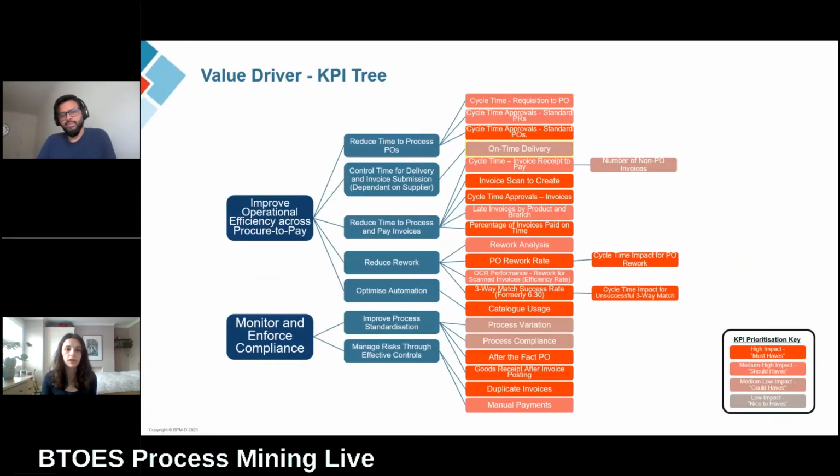So here on the screen now is an example of a value driver tree with associated key performance indicators. A lot of organizations have a financial KPI tree, but they haven't yet figured out that below the surface, there is kind of another world of process performance indicators, or PPIs, and those PPIs relate into your financial KPIs and also your business KPIs. By using this value driver tree approach, we can associate the business KPIs directly with the organization's strategic goals.